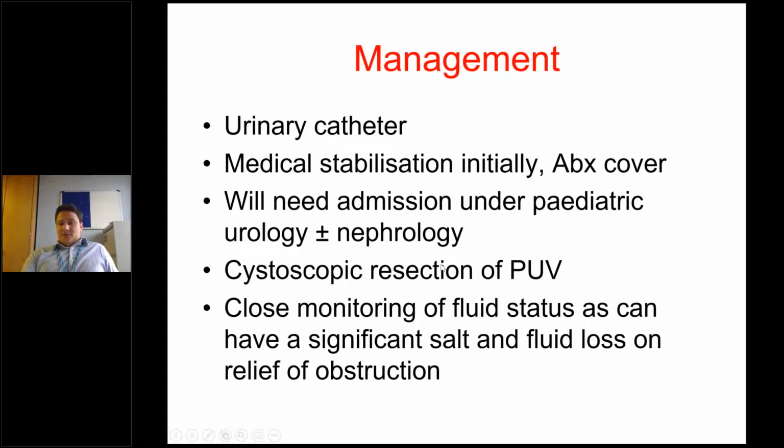The definitive management of this obstruction is cystoscopic resection, and that's a fairly simple procedure that the urologists do. But as medics, the important thing to remember with these babies is that they need close monitoring of their fluid status, as they can have a significant salt and fluid loss after the relief of their obstruction. And that's an important thing to think about in all cases of acute kidney injury that are obstructive, is that after you relieve the obstruction, you can actually become quite polyuric and need quite a lot of salt supplementation to keep on top of things.